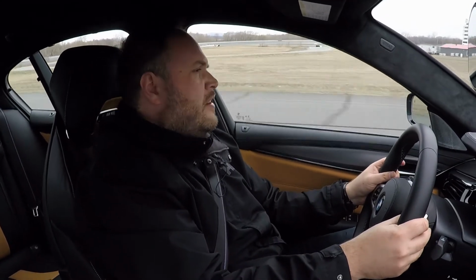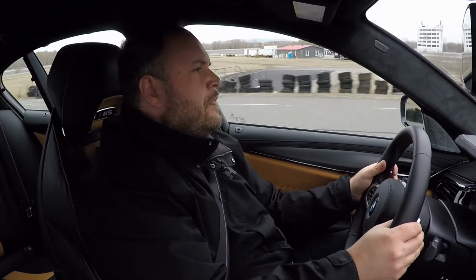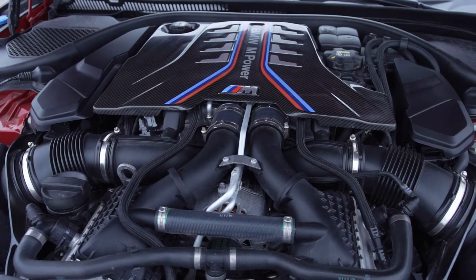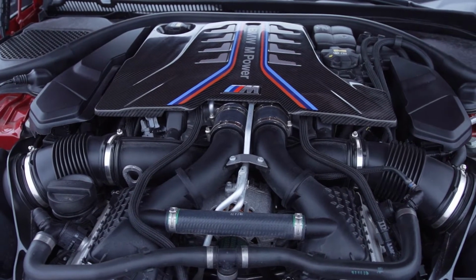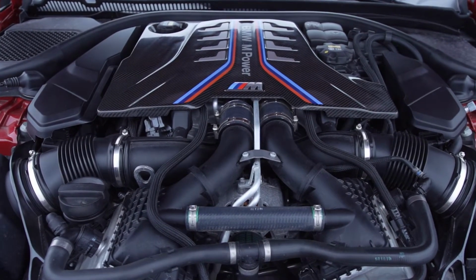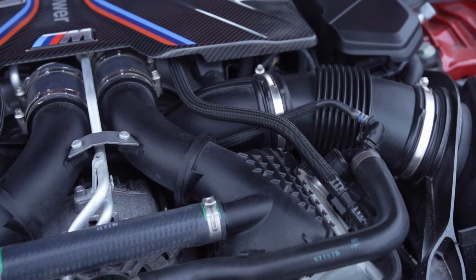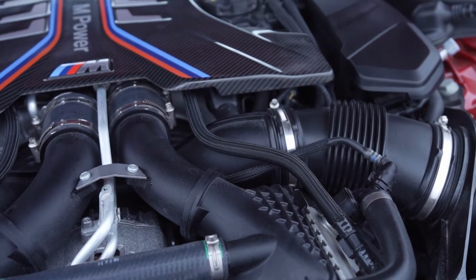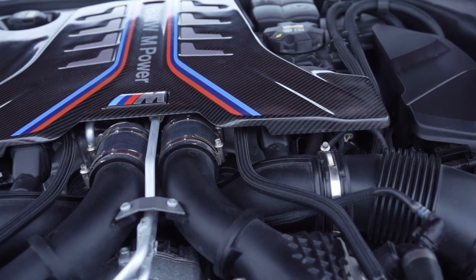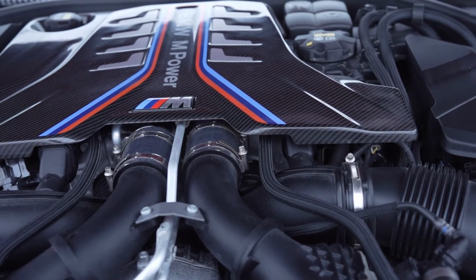Oh, look at that. My God, the V8 engine in this car. Twin turbocharged, 4.4 liter. It's the same V8 engine BMW uses in everything. The M8 competition I drove recently has it. The 7 Series has it. The 8 Series 850i has it. 617 horsepower. It is a tower of power. There's torque all the time. It loves to rev. And with that exhaust, it sounds properly mean.